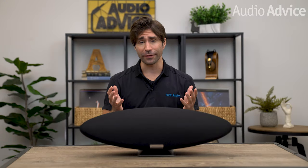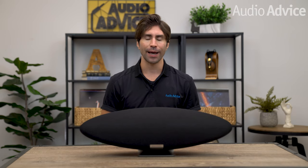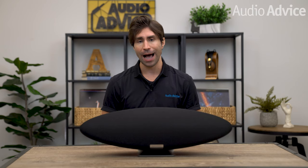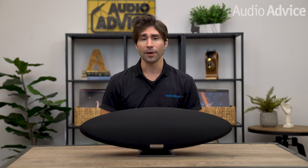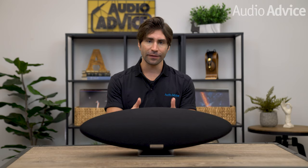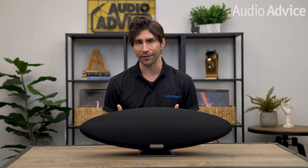Setting up the Zeppelin is a snap with the new B&W Music app. It will find your unit, you give it a name, then enter your network password, and you are done. Within the app, you can then add any of your supported music services, which then show up in your library. Or you can just simply stream to it using AirPlay 2 or Bluetooth. Now, I tested the Zeppelin with Tidal and a few familiar tracks we use as standards at Audio Advice for testing.